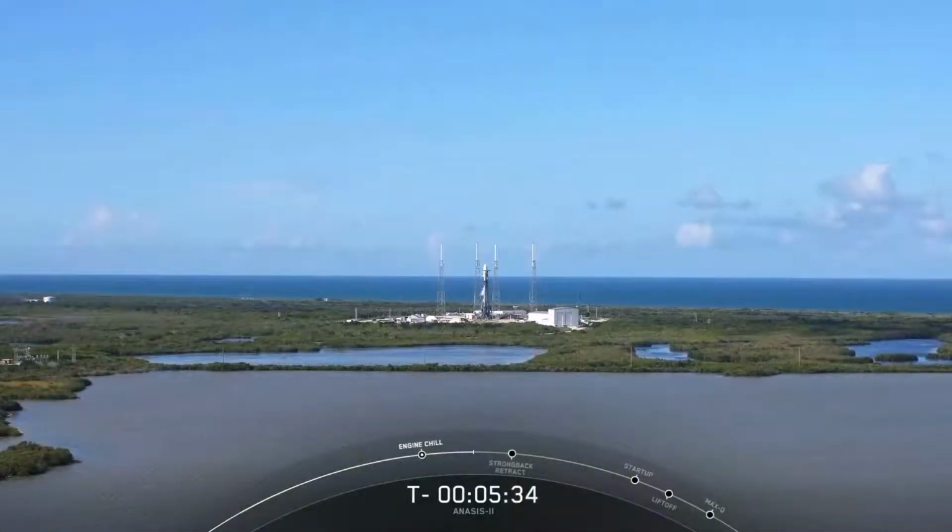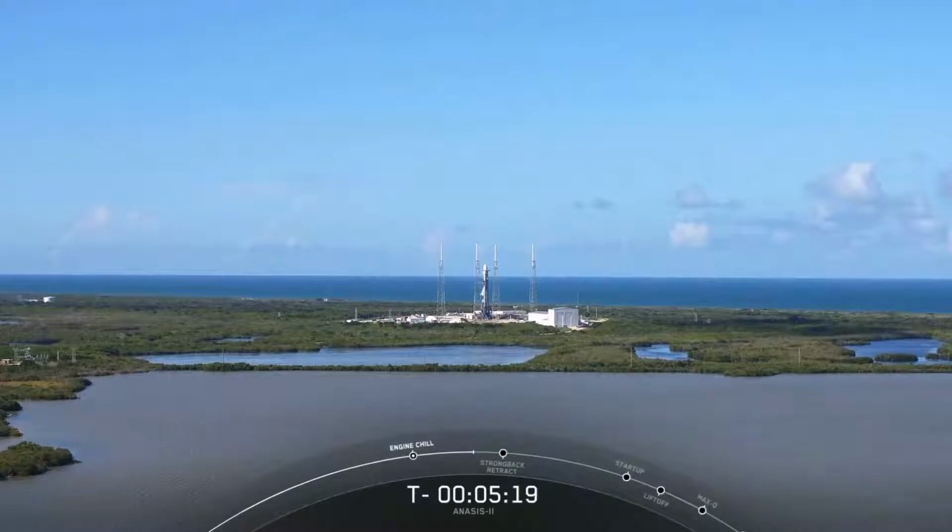We're launching out of the eastern range. The good news is air and sea space is clear. Weather balloons that have been released show the upper altitude weather is good. We did have to delay the T0 30 minutes for a small rain shower that was crossing the trajectory path. That was moving out of the way, so right now weather looks to be good for a launch in just over 5 minutes as all systems continue to be go for liftoff at 5:30 p.m.